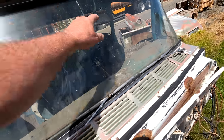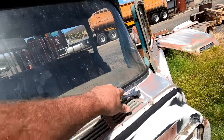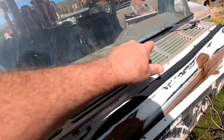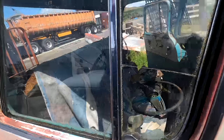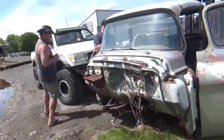Anyways, it's got the stainless trim around the windshield, and it's still got three of the original clips, which are hard to find. All of the original wiper assembly stuff, chrome vent window assemblies. Yeah, it's good bones. This could be built into a truck.